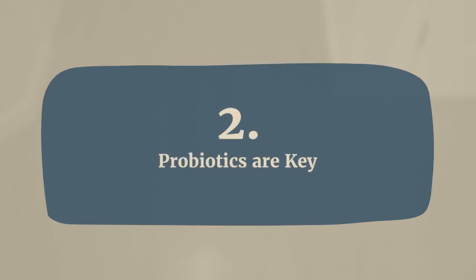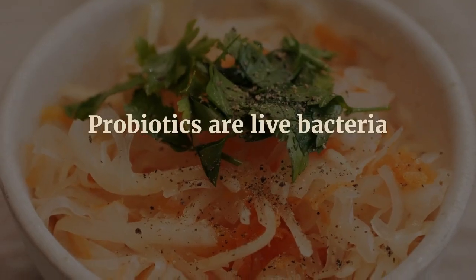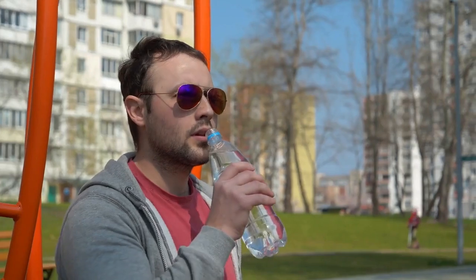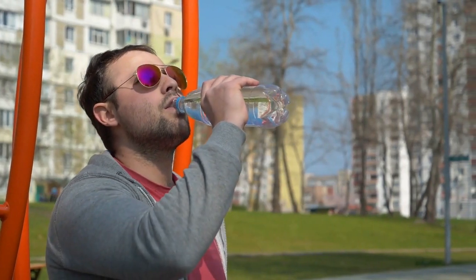2. Probiotics are key. Probiotics are live bacteria that are great for your gut. You can find them in foods like yogurt, kefir, sauerkraut, and kimchi. If you're not into those, probiotic supplements are an option too.